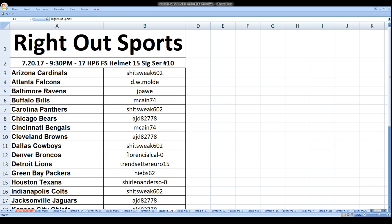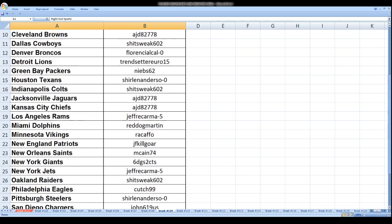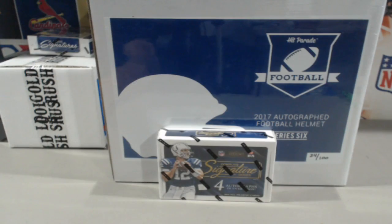Shit Sweet, DW Mole, J Paw, M. Kane, AJD. Florencio Cow back with those Broncos. Trendsetter, you're a Meade with the Packers. There's where I'm used to seeing you. Shirlene, Shit Sweet, AJD with the Jags and the Chiefs. Jeff, Red Dog with those fins, like always. Rackafoe got my Vikings once again. M. Kane, Kilgore, Pet Farm, Jeff. Kutch got Jesse's Eagles. Bargaining chip. Shirlene, John, a day of man with the Niners. Kutch, thanks again, man, for all that stuff today. We really appreciate it. AJD, TDD, Chad. And Kutch, getting the team I'm used to seeing you with, the Skins.